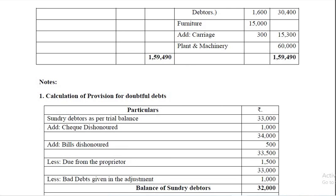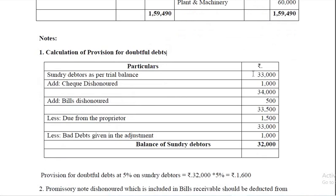Let us look at some calculations here. Working notes. Calculation of provision for doubtful debts. Sundry debtors as per trial balance is 33,000. Checks dishonored. I told you when you receive the check, bills receivable account is debited and sundry debtors account is credited. But if it is dishonored, reverse entry: sundry debtors account to bank account. So therefore, it is added to sundry debtors.